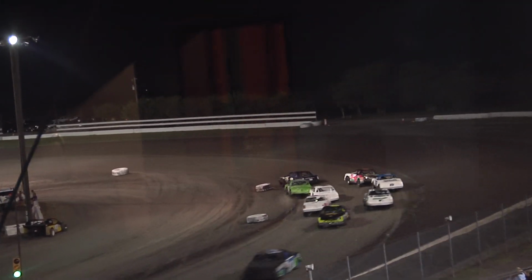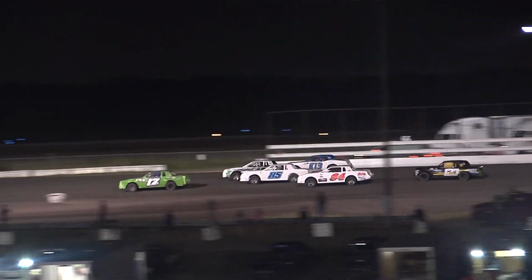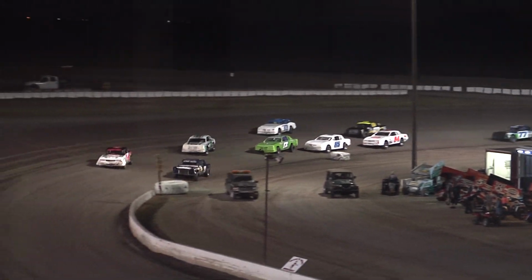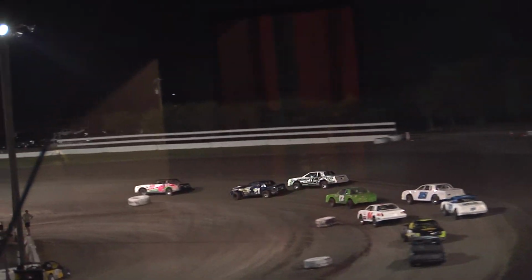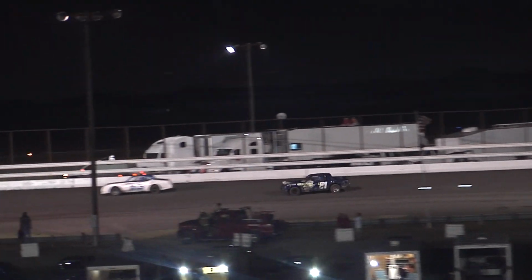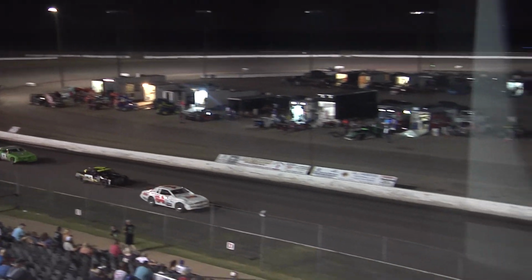The 6M of Jeff Jones pushing the U81 of Brandon Marshall down the front straightaway. Brendan Marshall trying to hang on to the lead, but Jeff Jones taking a peek to the outside. New leader as they go into turn number 1. Jeff Jones out in front. Brendan Marshall right there in second, but there he is, your champion in 2020, Tommy Davis Jr. up to second. Problems for the U81 of Brendan Marshall. Not sure if he had a flat or what, but he's off the speedway. We stay green here in heat race number 2.